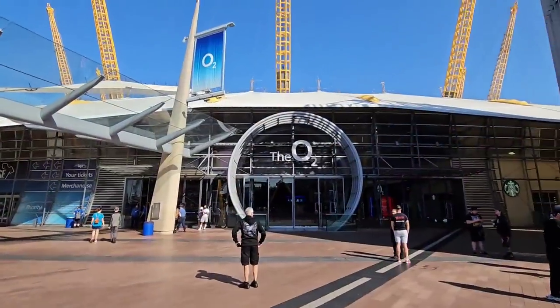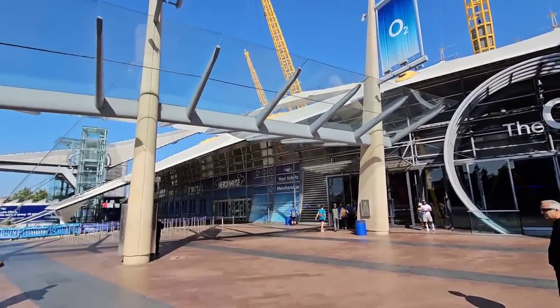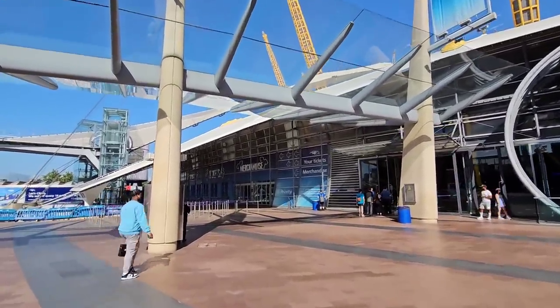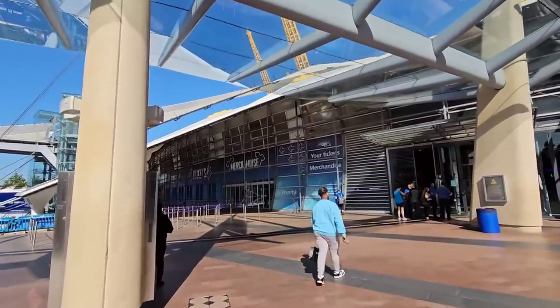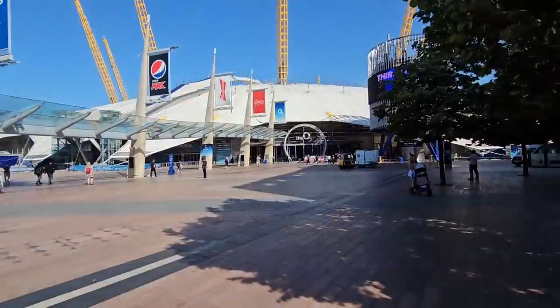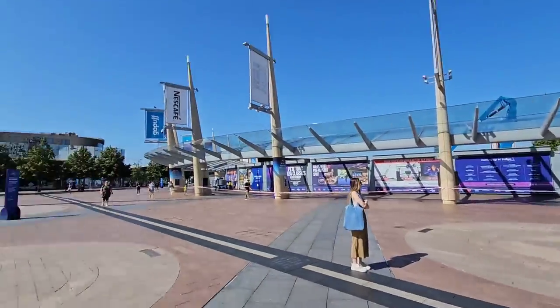Come on. One cool thing about the O2 is they have their own room that you enter from the outside for merchandise, and it's over here. So we'll be seeing them set up in here a bit later. Well, we're going to say goodbye to the O2 for now and go enjoy some of London.